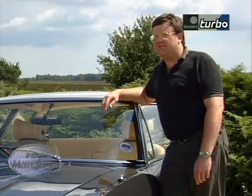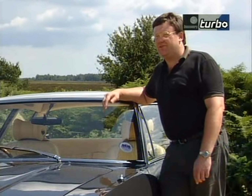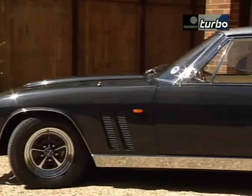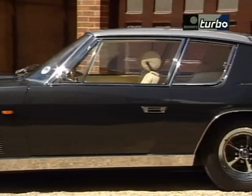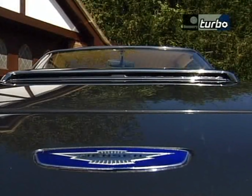Jensen always looked for innovation. They wanted to be the first in any type of vehicle. They produced the first fiberglass vehicle, they produced the first car with standard seatbelts, and so they wanted to produce the FF as a first four-wheel drive production car on the road.